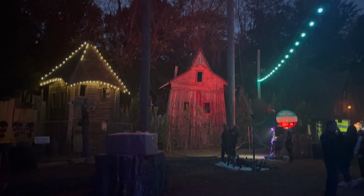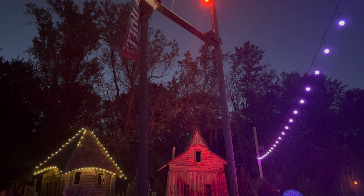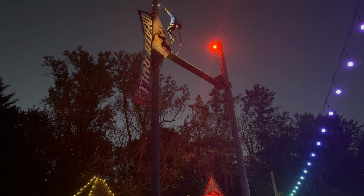They also have zip lining. There's zip lining, there's axe throwing. There was one of those log balance things. The death rolls, what they call it there. Looked terrifying. And then when your number gets called, you can go and get in line for the trail. And that's one of the first haunted attractions, so to speak.